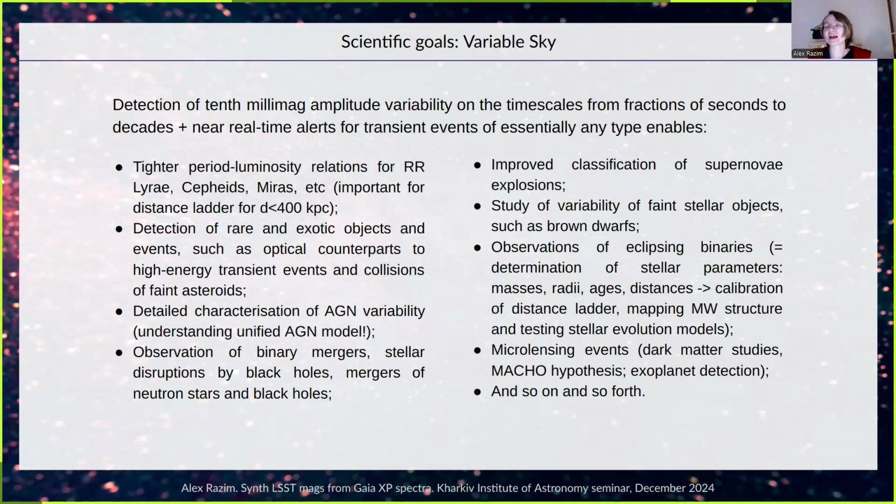Finally, for the transient and variable sky, we will be able to study essentially all kinds of variable objects, starting with things that are changing around us. So faint stellar objects variability, such as brown dwarfs, collisions of asteroids that are currently observed only for the brightest ones. Well, LSST will be able to detect them to a much higher faintness, if I can say so. And extragalactic stuff, of course, because, for example, for tidal disruption events there are currently only a few dozens of them known. We are expected to see hundreds of them in a single year. So by the end of the 10 years period, we will have thousands of them, or dozens of thousands.